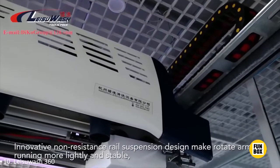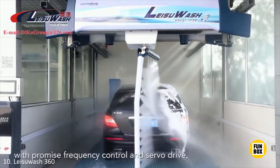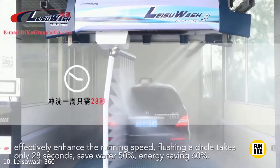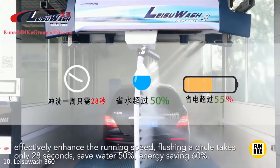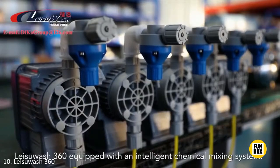Innovative non-resistance rail suspension design makes the rotate arm run more lightly and stable, with frequency control and servo drive. It effectively enhances the running speed. Flushing a circle takes only 28 seconds. Save water 50%. Energy savings 60%. Leisu Wash 360 is equipped with an intelligent chemical mixing system.